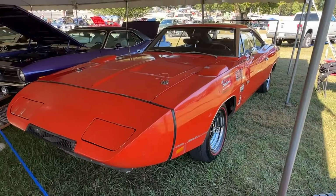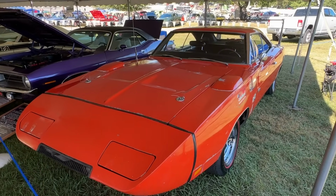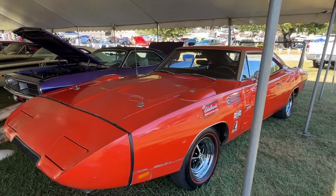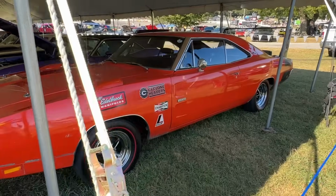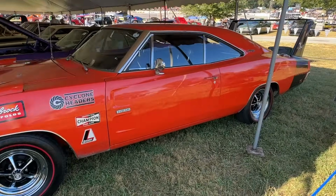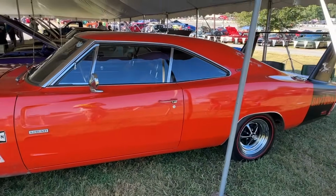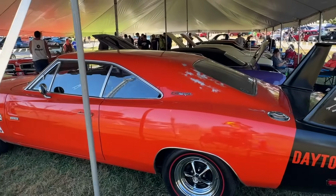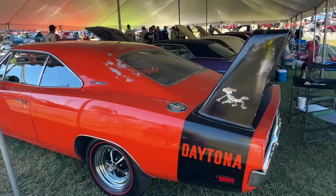And then we're moving on to this 1969 Dodge Hemi Daytona. Super rare car to begin with, one of only 21 made in this combination, and it's a real deal Survivor. You can see it's got a few decals on it, which makes you kind of wonder if this thing had some racing history. But otherwise, you can see this thing is very, very much original.